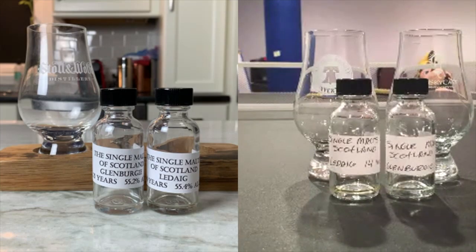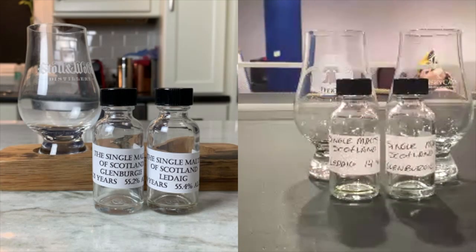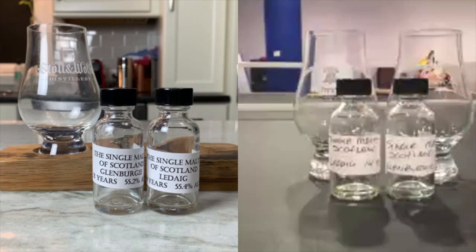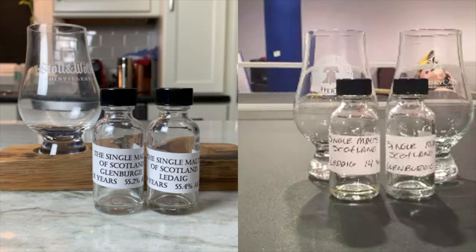Well, I hear good things about the Ballantine's, the older stuff. It's pretty nice. I like the Ledaig also, but I think I like this marginally better. I just think overall it has a little bit more depth to it. I probably like them both about the same, but I like the sherry stuff, so I'm a little partial. So, this one's working.